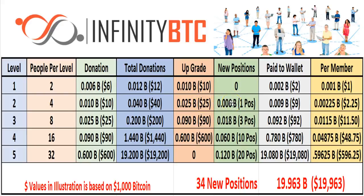It's also going to, at this point, buy you a new position, which would go in your 4th level. A new position is going to reserve $6 of that, or 0.006 Bitcoin. And so now you have 2 positions in your own matrix. The total payout is roughly $9, or about $2.25 per person back to your Bitcoin wallet. So now you're in level 3, which is the $25 level, 0.025 Bitcoin.